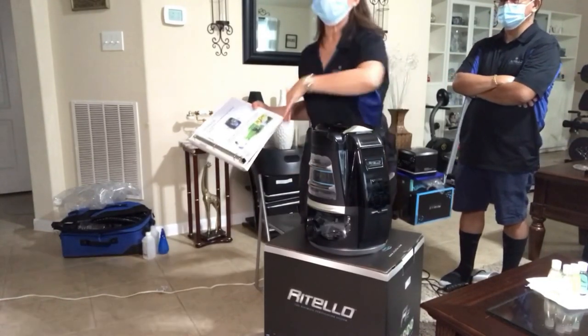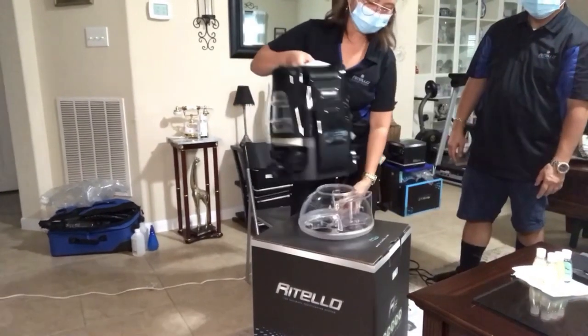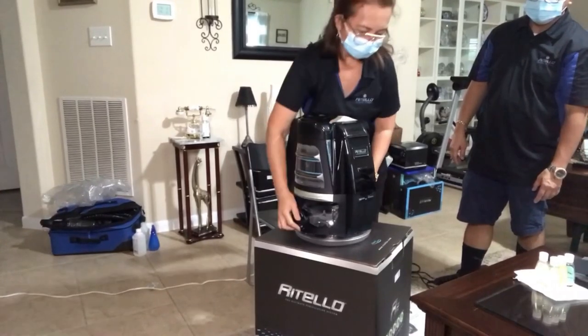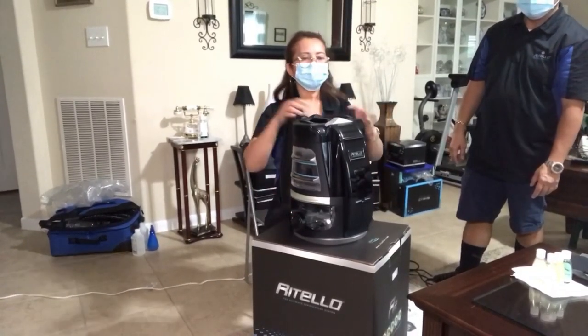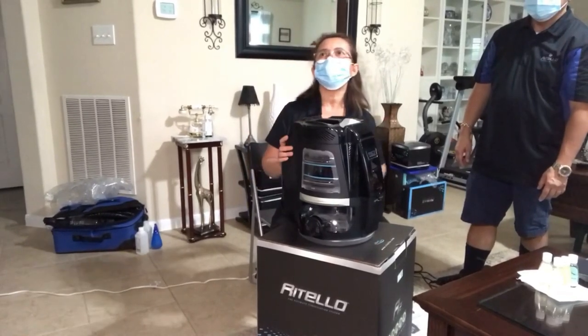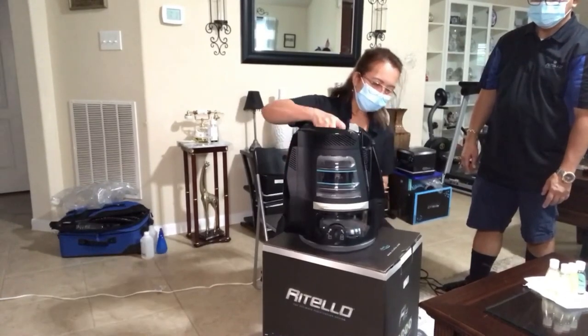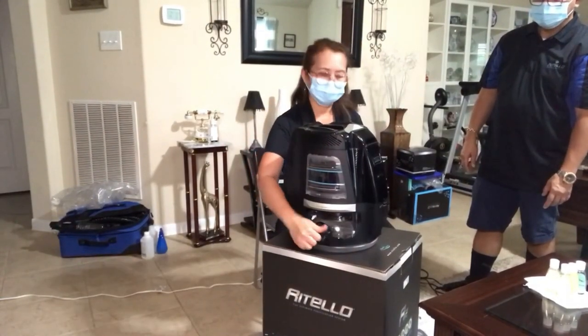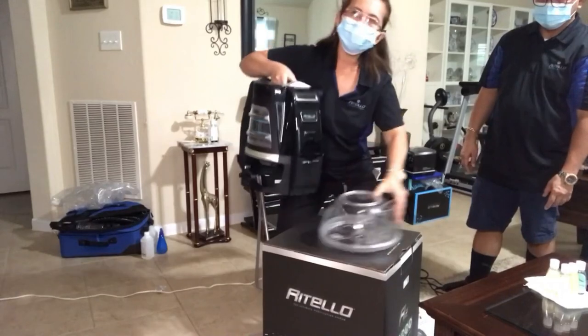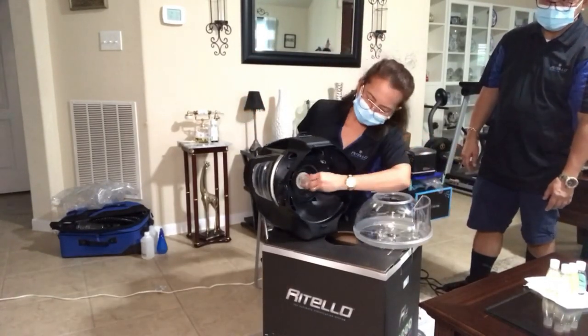The polluted air goes in, and then water-washed air comes out. That's how small it is. This Ritello has a lot of more advanced features than any other leading competitor. It has a pollution container, and it has a separator here.